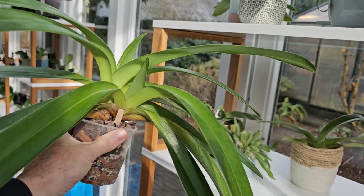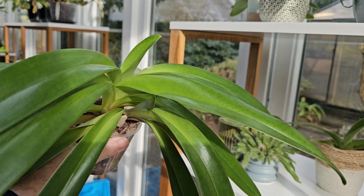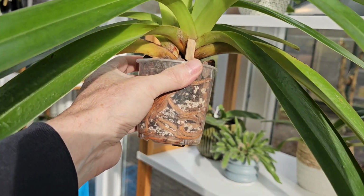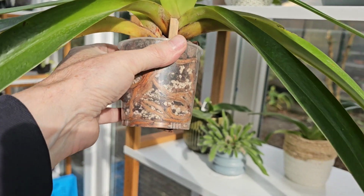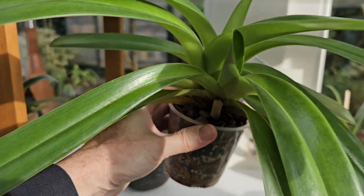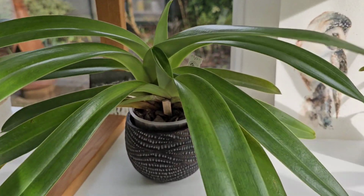So this one here is a multifloral paph. It's never bloomed, but I think it's looking very good now. I almost killed it a couple of years ago in the greenhouse. It was too hot in the summer, so I brought it into the house. You can see the root growth on it. Quite an attractive plant, even when it's not in bloom.